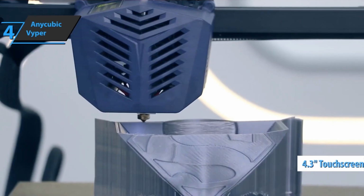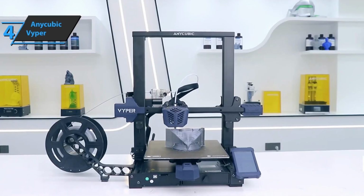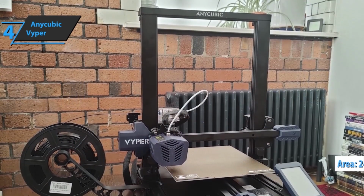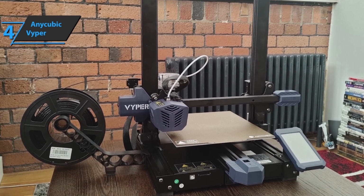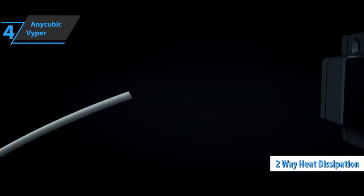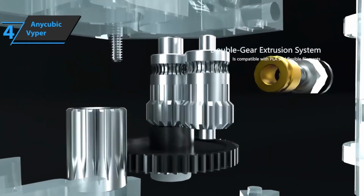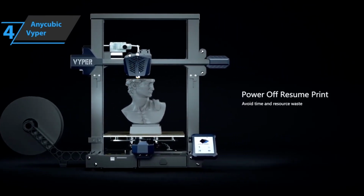The printing speed is 30% faster than the Anycubic Mega Series. The Viper has a print area of 245 by 245 by 260 millimeters, which is quite generous and meets the needs of many users. In addition, the structure is modular, allowing assembly in simple steps and making maintenance easier. The printhead is designed with a two-way heat dissipation system and a dual fan, making it perfect for quick cooling. There's also a common thread break detection system and a mechanism to continue printing in the event of a power failure. The printing is very good, with lots of fine details and no major errors.